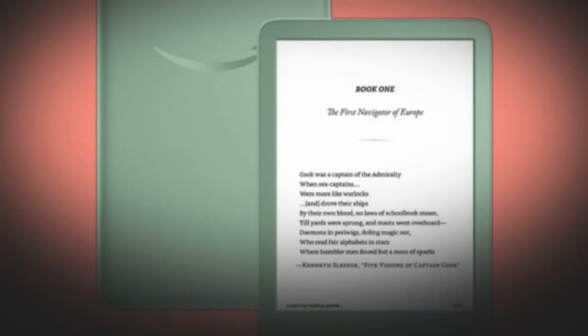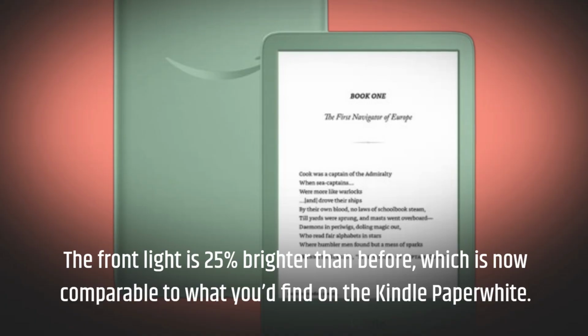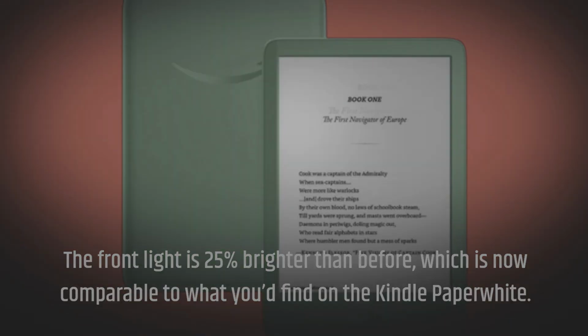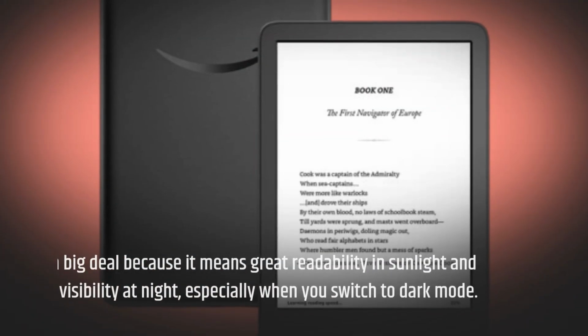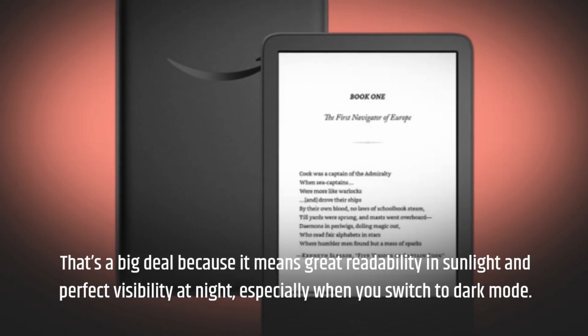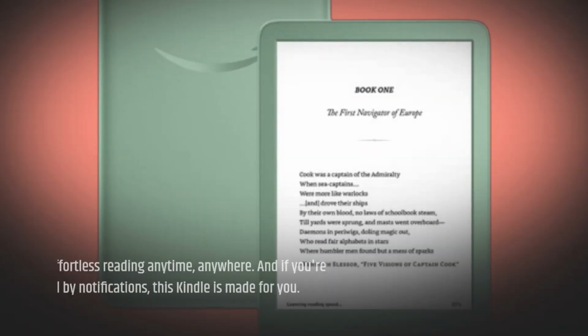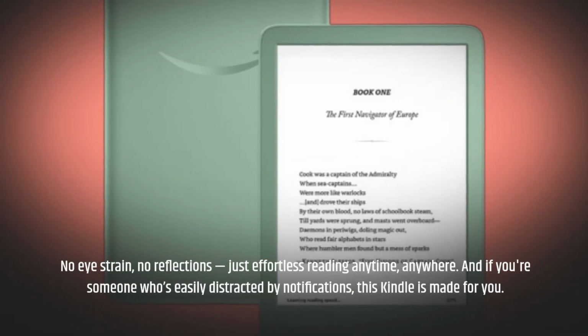The front light is 25% brighter than before, which is now comparable to what you'd find on the Kindle Paperwhite. That's a big deal because it means great readability in sunlight and perfect visibility at night, especially when you switch to dark mode. No eye strain, no reflections, just effortless reading anytime, anywhere.